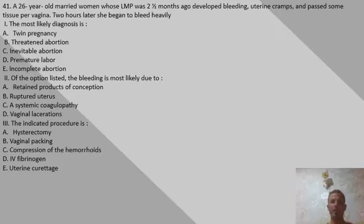Of the options listed, the bleeding is most likely due to: retained products of conception, ruptured uterus, a systemic coagulopathy, vaginal laceration. The answer is A. Retained products of conception. The indicated procedure is: hysterectomy, vaginal packing, compression of hemorrhoids, intravenous fibrinogen, uterine curettage. The answer is E. Uterine curettage.